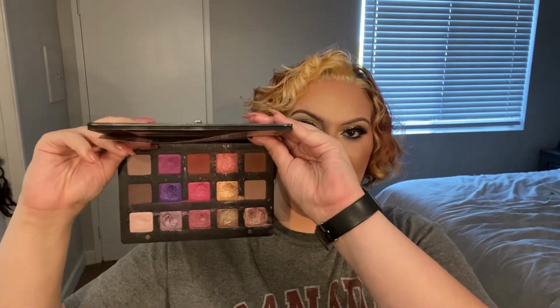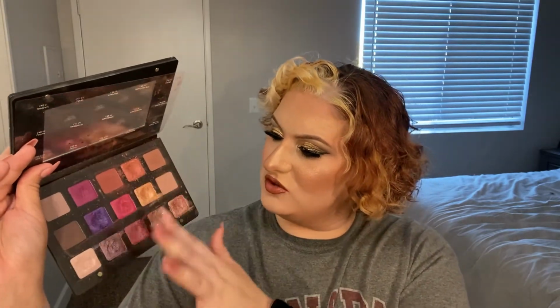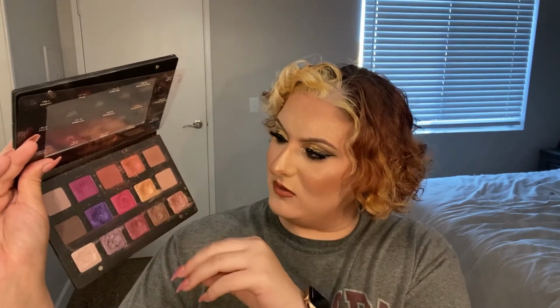The palette that represents spring is the Natasha Denona Lila palette. I think this is a very good indication of spring for me, because there are some taupey neutrals, but there's a lot of pinks and purples and some golds, and whenever I think of spring, I think of pink.